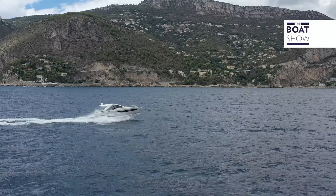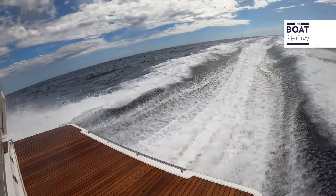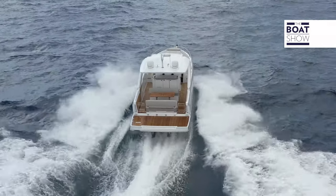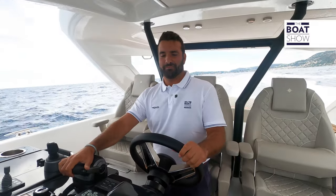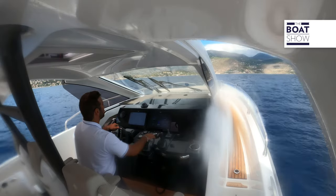Full throttle. I've reached 3,640 RPM, touched 31 knots, consuming 124 litres per hour. So for now, both goals have been achieved. But can I reach 32 knots? I think so. First, I'll clean the windshield. I can't see anything anymore.